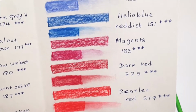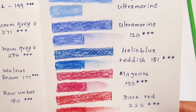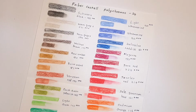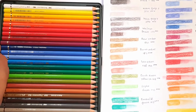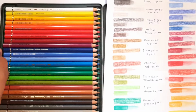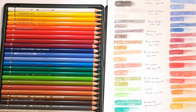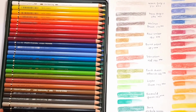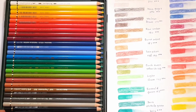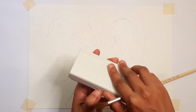That's a huge reason why these pencils are the choice of a lot of professional color pencil artists. If you paint to sell, you don't want your work to fade off after 2 years. So light fastness is a massive plus point when it comes to commercial art productions. Most professional artists choose this brand just for the last two reasons: wax bloom and light fastness. Okay, let's get to the demo section of this video.